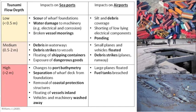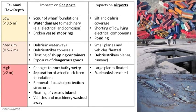With airports, silt on the runway and debris, much like roads, is a big issue, and we see ponding. We start to see vehicles floated away after about half a metre, debris strikes on planes and buildings, and over 2 metres you'll start to get planes physically washed away, and fuel tanks breached.